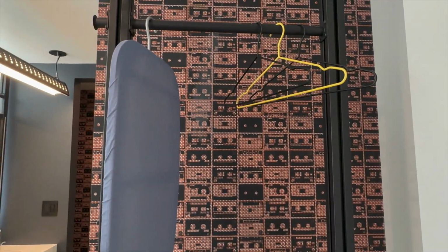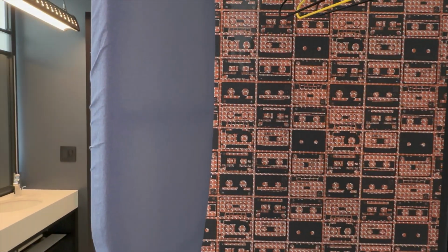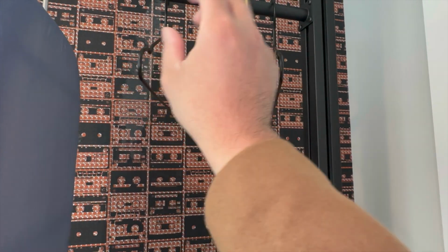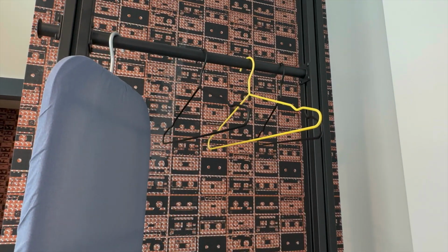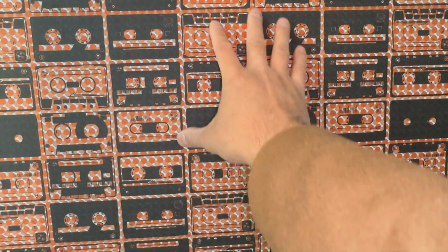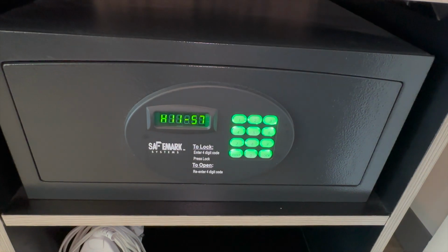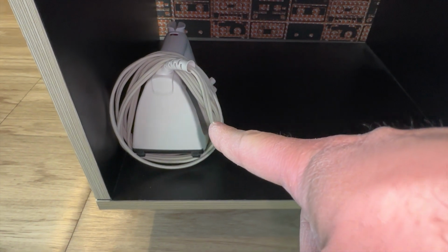To my left, nice closet. You have your mini ironing board and you have 3 metal hangers. All right. I like the design on the background here. On the bottom, you have your safe. I was trying to fool around with it, but I couldn't open it. Oh well. And you have your iron here.